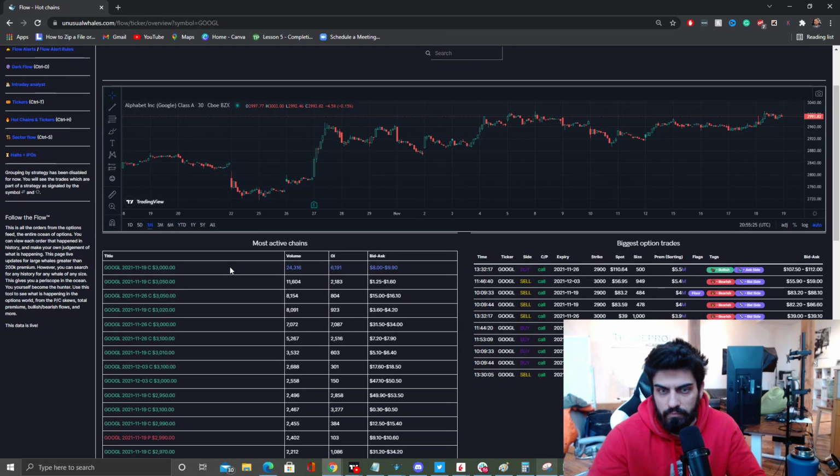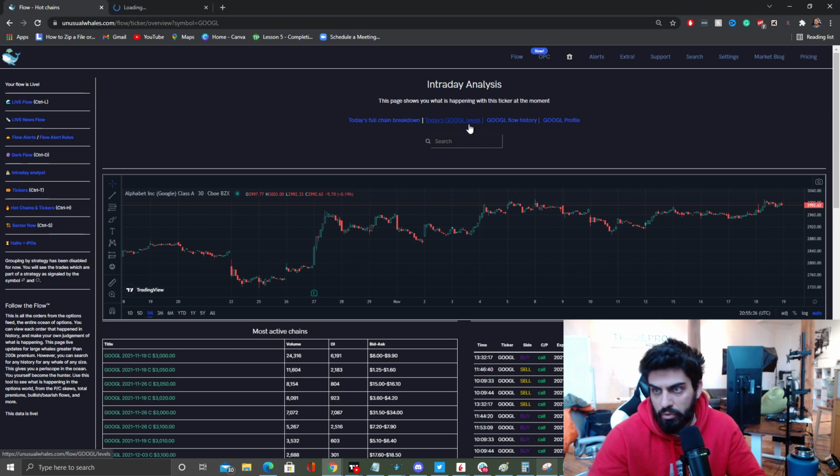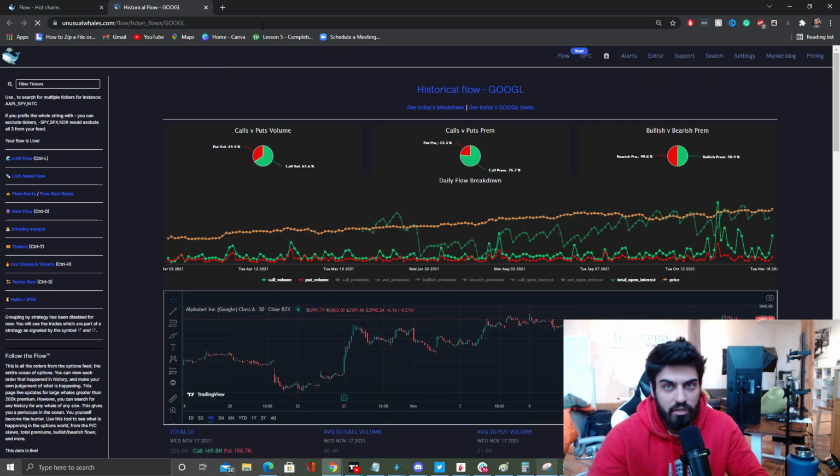Now, if I just type in Google here, we can see that they were loading up very heavily on these 3,000 calls. You can see they're the most hit here. They're the most attractive on the Unusual Whales flow side. Now, if I go into the historical flow, let's load this. What we can see is a pretty decent jump in bullish premium from the day before to yesterday, right? And today is pretty bullish as well. So that was very interesting. And also the fact that they were hitting those 3,000 calls like I just showed you guys. So there was a lot of just bullets being fired for 3,000 calls, and the breakout looked amazing.